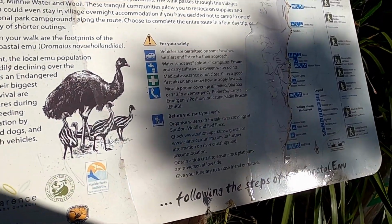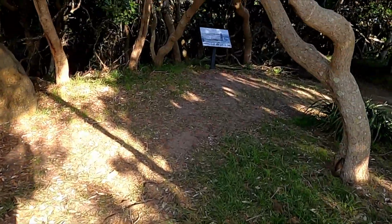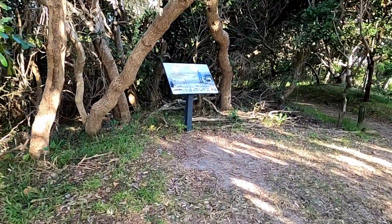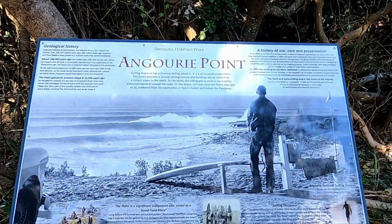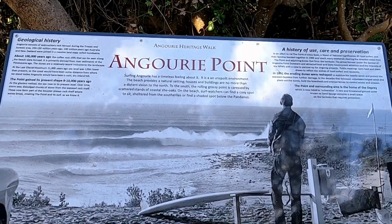So there's a coastal walk that you can do at Iluka National Park. It sets off from a little place called Angourie Point, which is probably about a 15-20 minute drive at tops from the centre of Yamba. And it's got a guided walk with all of these little signs. So again, worthwhile coming out here for a visit.